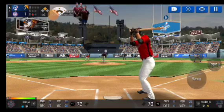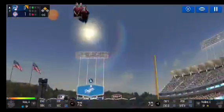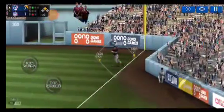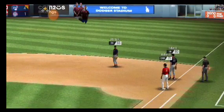Here's the windup and the pitch. He just held off on that one. Ball one. He delivers. A hit to deep right field. A little flare to the outfield. And to the plate he comes for a run.